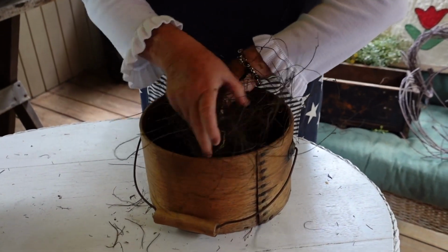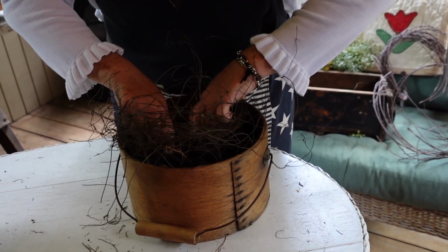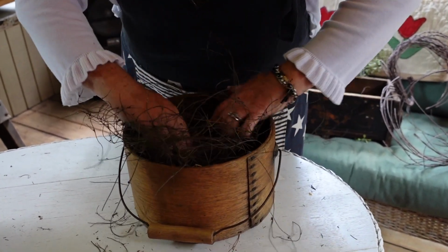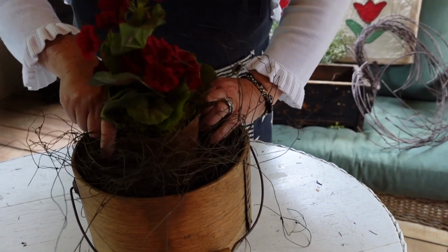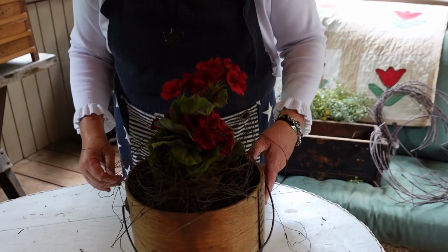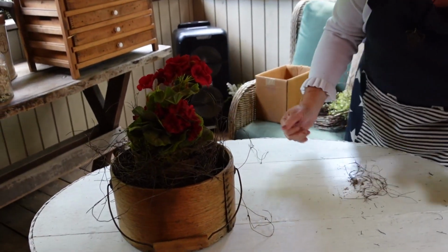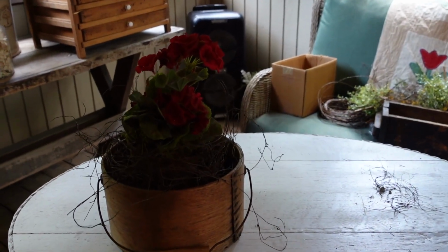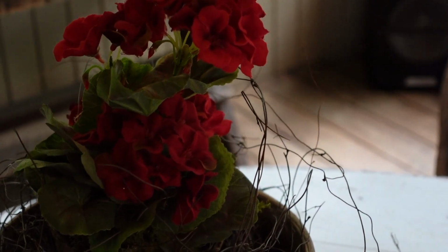So I'm taking the angel hair and I kind of have it in a circle, but then I'm burrowing in the middle of the circle to make a spot for the pot. And the pot's just going to sit in it like that. How simple is this and how gorgeous is it? I love that. I can't say enough. So you're taking something right out of your collection, adding this angel hair, and then a simple plant.